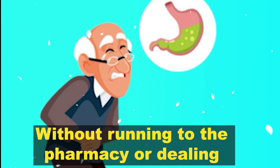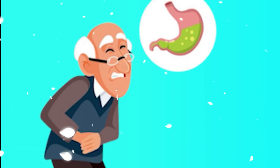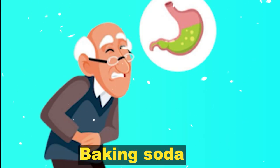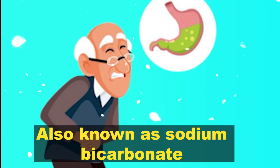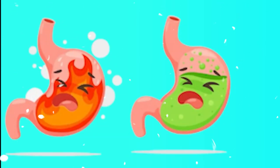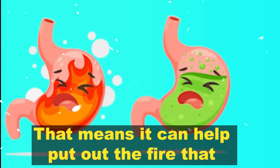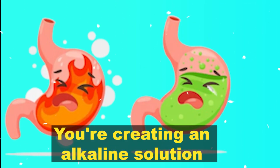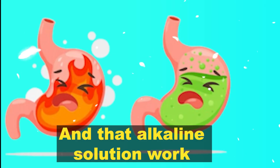If you've been living with heartburn or acid reflux, you know how uncomfortable it can be. That burning feeling in your chest after meals, the sour taste that creeps up your throat at night, it's not just annoying, it can wear you down over time. For many seniors, it's become such a regular thing that they've come to believe it's just part of getting older. But what if there was a simple, natural way to calm that burn without running to the pharmacy or dealing with side effects from medications?